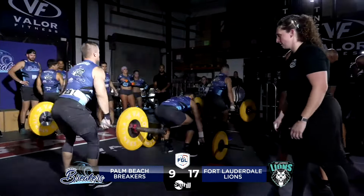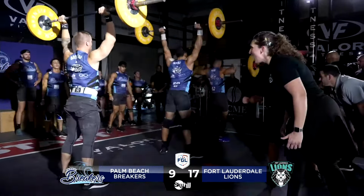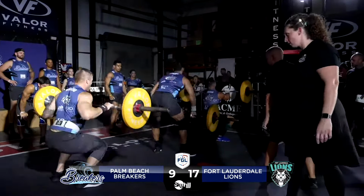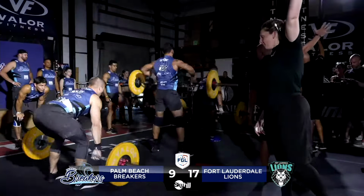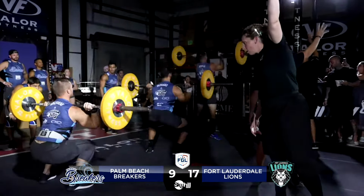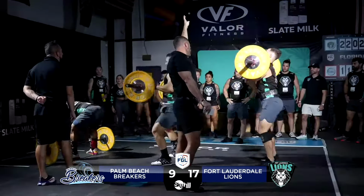Carrasquero is through. Parker and Oliveras on the floor for the Breakers as Brousseau stays on the floor. It's good to see Parker back on the grid. He was absent for the last match due to a lat injury. That could have had a lot to do with such a loss for the Breakers.